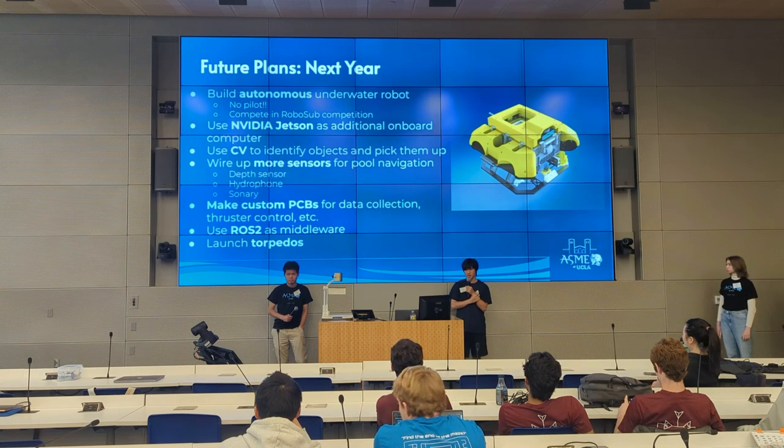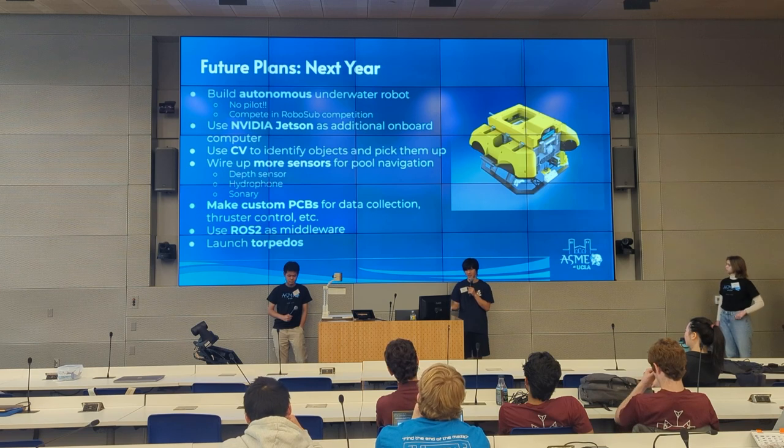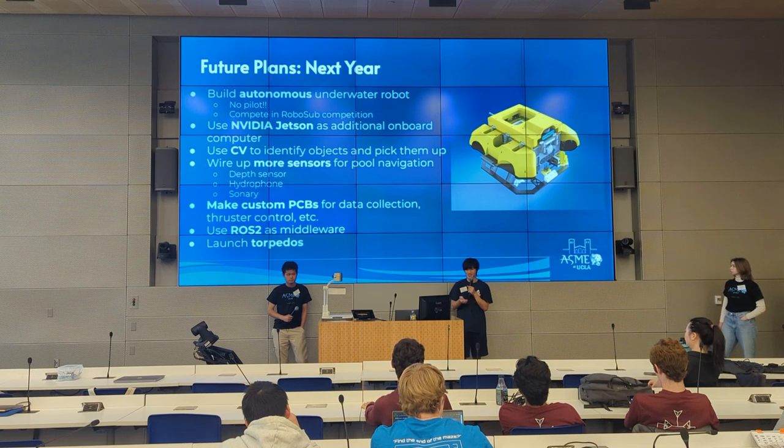We're also going to have to use a lot more different sensors, so we're going to be using depth sensors, hydrophones, sonars, and we're going to have to design a lot of custom PCBs for all of these sensors that we have to use. Next year, we're also transitioning to ROS 2 as our middleware. ROS 2 is a bit different from ROS 1 in that they completely rewrote everything. So we're going to have to relearn that kind of from scratch.